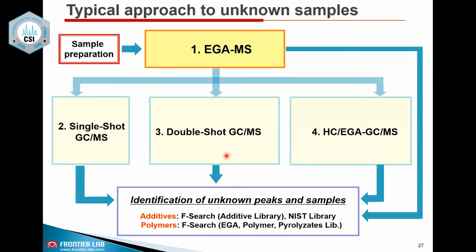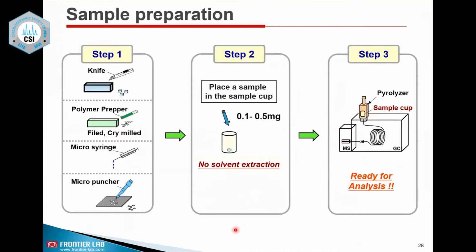Okay, this is again showing that. You start with sample preparation, which is basically transferring a representative sample to a sample cup for the analysis. From the EGA data, you decide whether you want to do only single shot, double shot, or hot cut. Then with the help of our library, you get more information. For some of the additives you can even use the NIST library, but for polymers, you have to consider getting a data book or the library that we have.